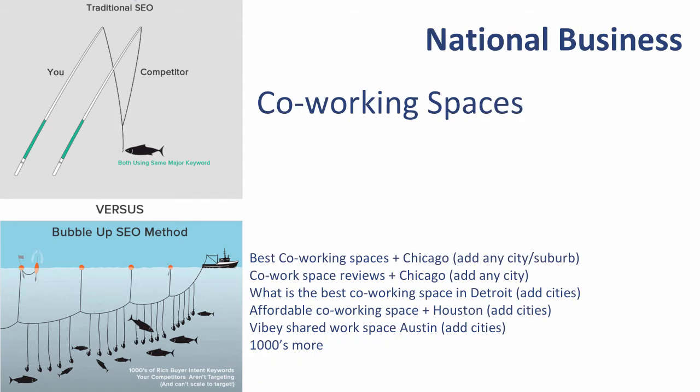Now let's take a look at a national business. Let's say you own a co-working spaces business, one of those businesses that leases out desk space or conference rooms to people that don't have a real office, and you have availability all across the U.S. Well, you and every other competitor is going after the co-working spaces term. Again, with traditional SEO, you're both targeting that major search keyword with the same hook.